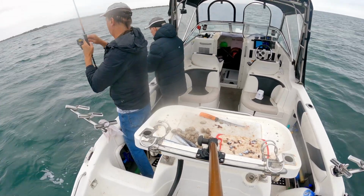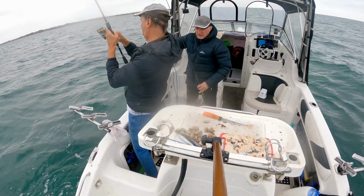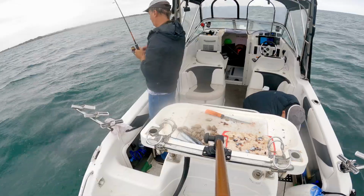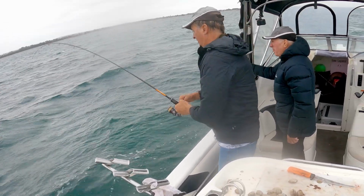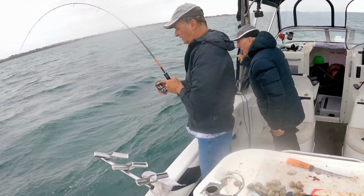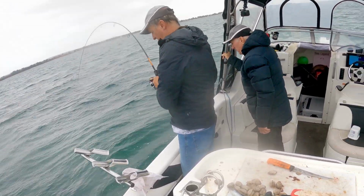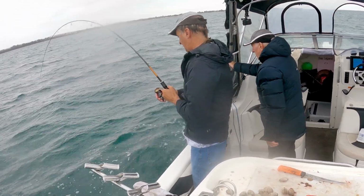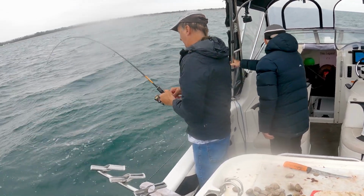It felt a little bit too heavy for this rod, but the drag was set right, so I gain a meter and she takes two. Then I gain two meters and she takes another one. At this stage I knew there is no Gummy Shark on the other end. In the worst scenario, it could be a Port Jackson shark, but I was already leaning towards Gummy Shark. The rod I'm using here is a Diver Phantom rod, 1 to 3 kilo. A few times I thought it's going to break.